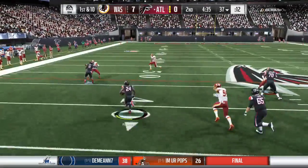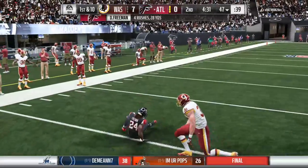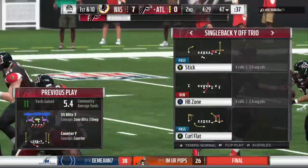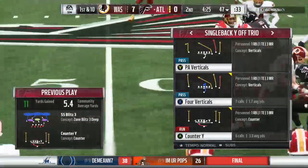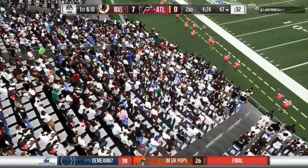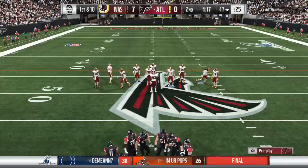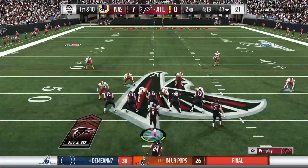After the penalty, here's Freeman. And he slips up past the 45 before being tackled. 11 more on that one, and another first down. Exactly what they needed right there, because they needed to use the ground game to take some pressure off, because the quarterback's been struggling a little bit. This offense finding its legs now. Here's another 1st and 10.